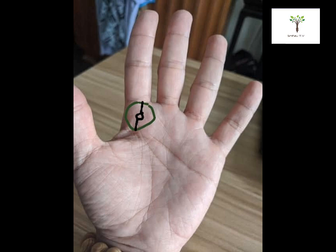They'll face a lot of difficulty in life. So an island is never a good sign on the mount of Jupiter. Just like the way we have a mole. Whenever you see a mole on your mount of Jupiter, it also means such people will find that things will not be easy for them. Even having money to feed themselves will be difficult because of the island or the mole that appears on the mount of Jupiter.